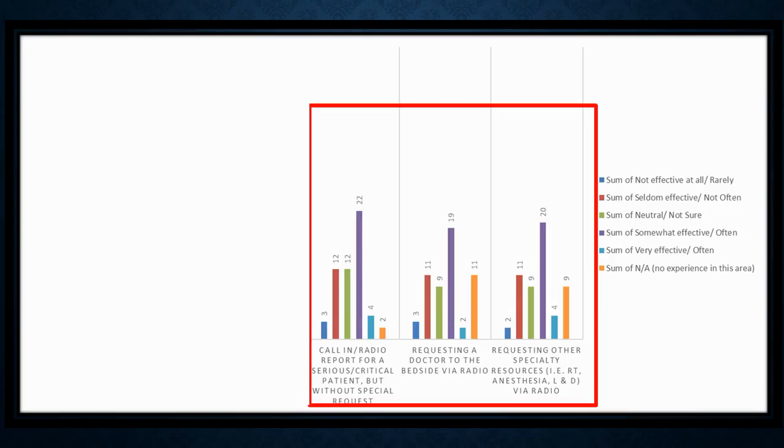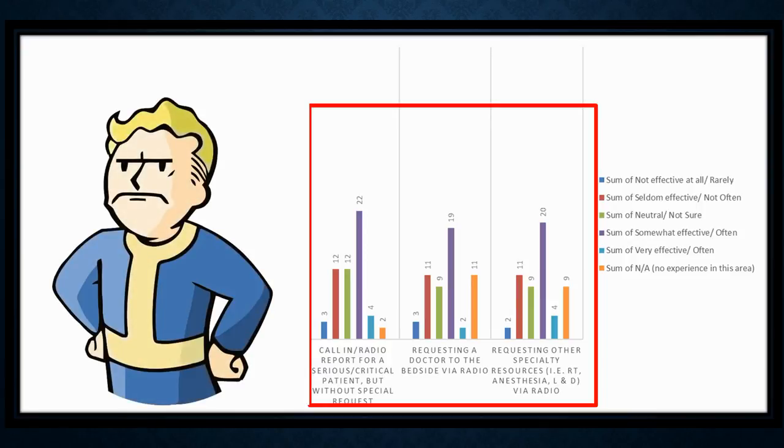As a graphical representation, we put them all side by side, and you can see that very few people rated these as very effective. Most people rated them as somewhat effective, and a substantial portion rated them as either neutral, not effective, or seldom effective. So a much broader spread and not nearly as much support for just leaving things as they are. As you can see, our medic there, our Fallout Boy, is a little bit upset at this idea.